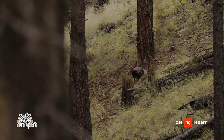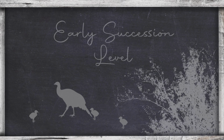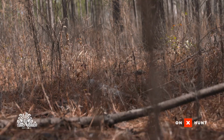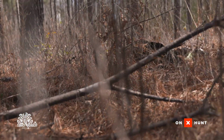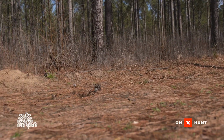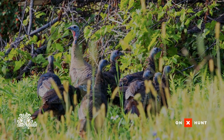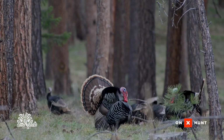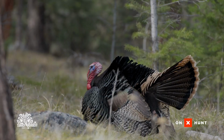But if you're able to run fire through your property, you can keep your habitat at what is called an early successional level. Turkeys like tall grasses. So think about, if you get down on your hands and knees and walk around, you want to be able to see some thick cover. If a turkey was to try to build a nest in a closed canopy hardwood forest where you can see 100 yards in all directions, a predator could also see that nest really easily.